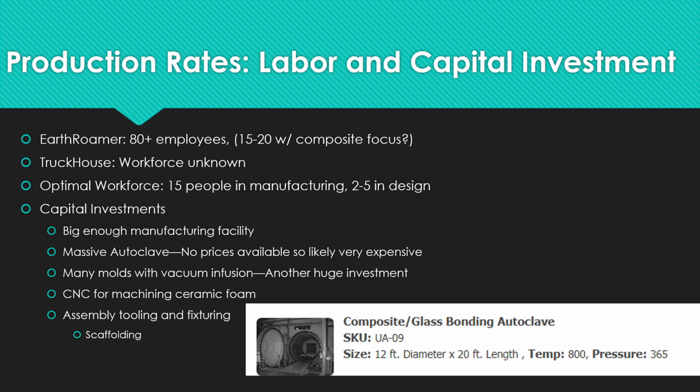monocell under pressure, a massive autoclave is needed. I was unable to find any prices, so they're likely extremely expensive for one big enough to fit the whole camper. Molds are another huge investment required. A CNC to machine the ceramic foam to the desired sandwich shape is another big investment, but adds repeatability over hand shaping the foam and reduces time greatly.